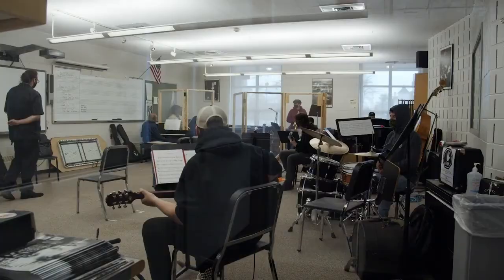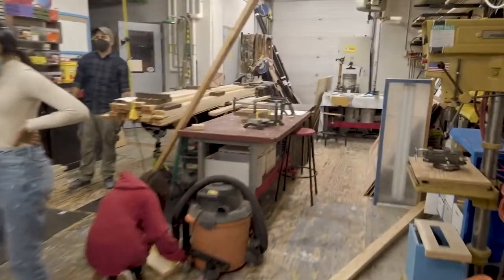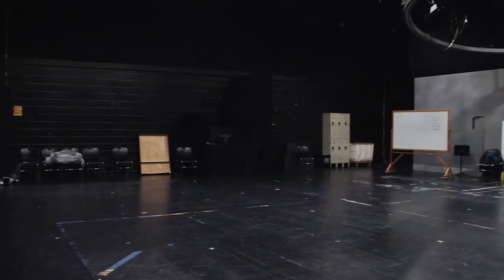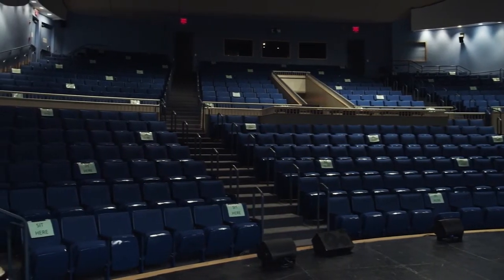The half day offers more than 200 specialized courses in 6 different areas of focus: visual arts, music, dance, musical theater, theater, and theater design and production. There's always a ton of activity going on, and we have 3 different spaces where students can perform to showcase their talents. We've got a 150-seat recital hall, a reconfigurable black box theater, and our 650-seat main stage proscenium theater.